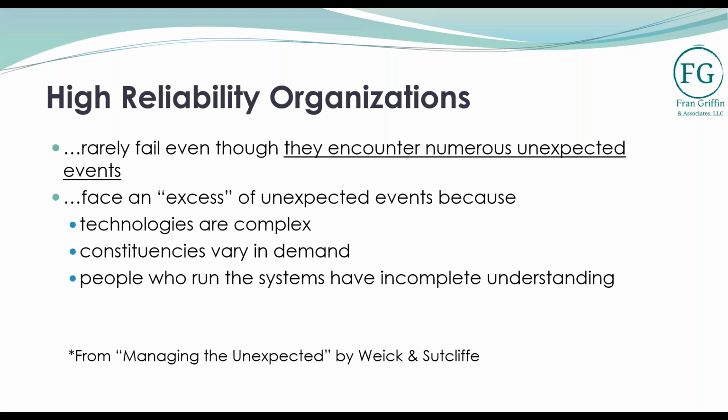And I'm really going to delve into what we mean by unexpected events, because as I went back and reread this book several years ago, I took a different interpretation reading it the second time, after having been working on it with other organizations over the years. So understanding what is expected versus not is very critical to thinking about how we weave reliability into the way we do our work.